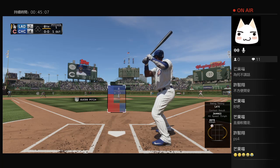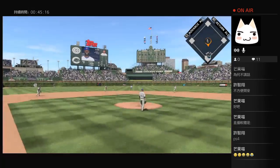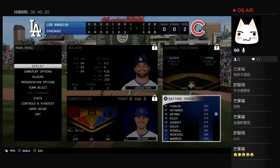Jason Heyward stands into the box. He could really use a knock here. 0 for 3 in the game so far. From the stretch. Grounded to short. Seager takes it in. Throw gets him, 2 down.